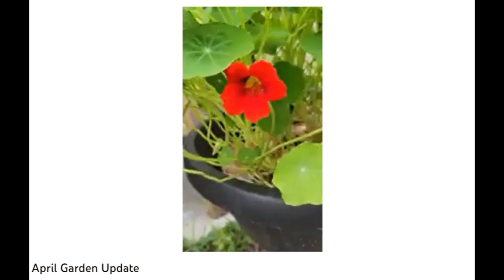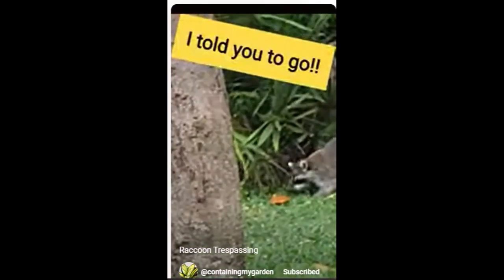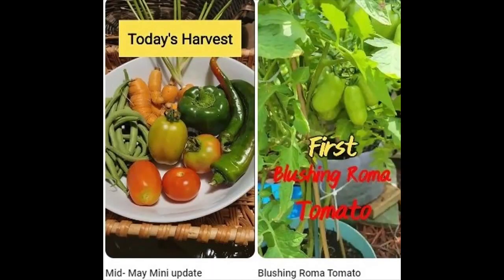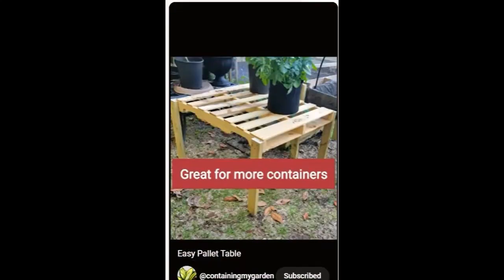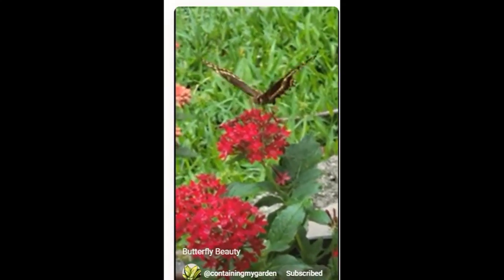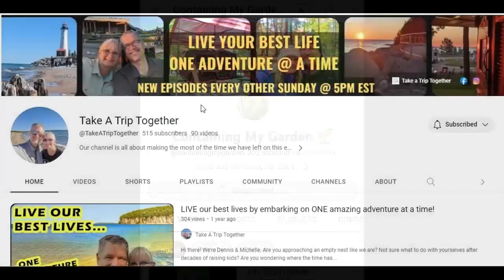Besides garden work, Contain My Garden also shares little clips of the creatures that are laying their claim to the garden besides her. There are some really cool DIYs to check out as well. If you've ever wanted to garden, but you thought in the ground was the only way to succeed, you will be pleased to see all the progress on Containing My Garden. Check it out.